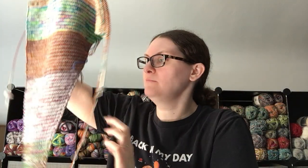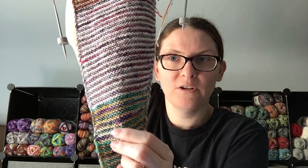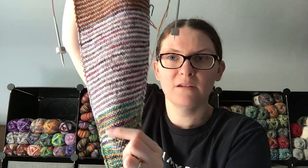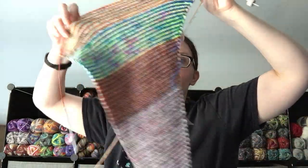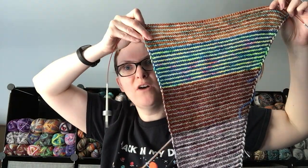All right. Here we go. Vertices Unite by Stephen West. Scrappy Vertices Unite Scrappy Shawl 2.0, because if you watched my previous episode, I did finish one recently, and I decided that I needed another. So I was here last time. Not a very good marker, but right there it is. And I did all of this. Oh, look at this. It's beautiful.